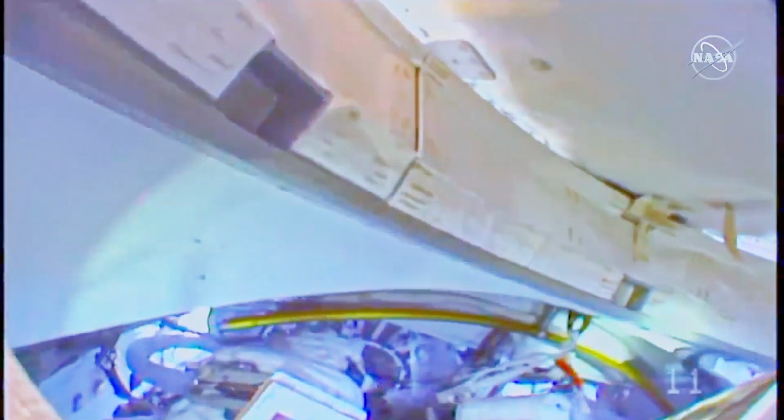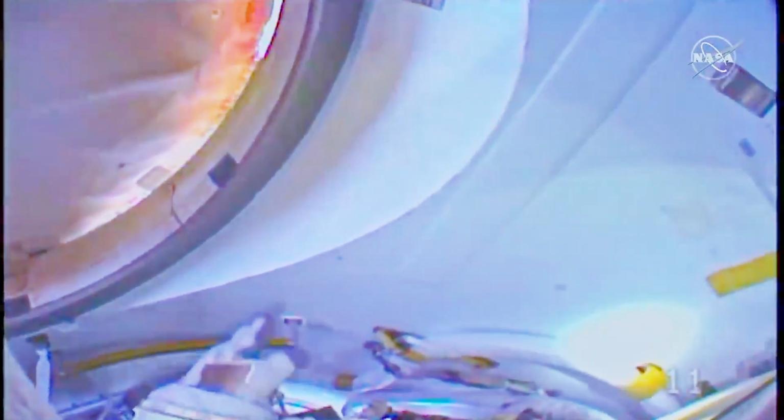Copy EV2. For EV1 and EV2, you can take your water switches to off in the forward position. Expect water is off message. Water is off, EV1. And EV2, water is off. Copy. That starts the 2-minute timer, and in the meanwhile, Jessica, you can verify outer hatch is clear of hardware and verify the hatch handle per the decal. Copy. I do see that it is clear of hardware.